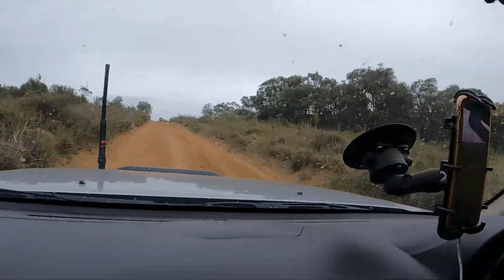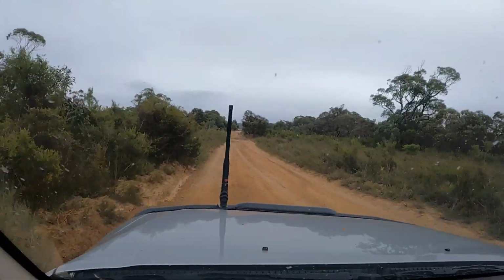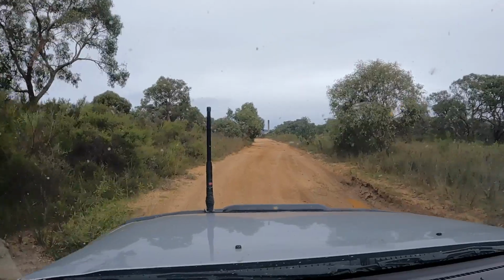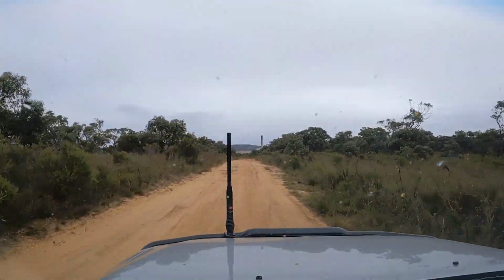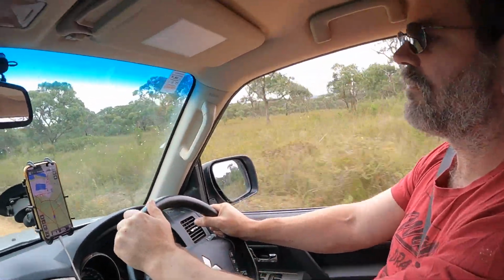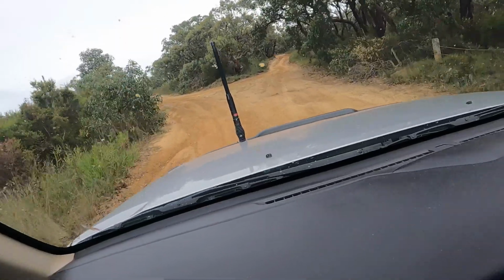Turning. We're past the intersection. Yep. So we went to the right before. Now this one is to the left, and then you can see the tower over there behind the tree. Unfortunately, at the moment. Decision time again. So I reckon we're going that way. Yeah, because I think that's where we went yesterday.